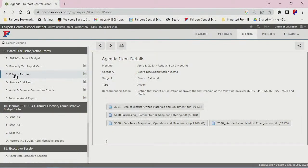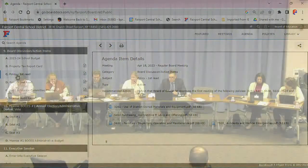Okay, we have been working hard again with our policy committee, so you can see that we have a number that would be a first read. So I need a motion that the Board of Education approves the first reading of the following policies: 3281, 5410, 5630, 3222, 7520, and 7521. And again, this has been looked at numerous times as well, and everyone has had an opportunity to ask questions. So I need a motion. Joyce and Jan, all in favor?